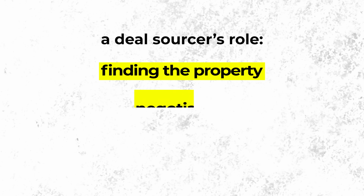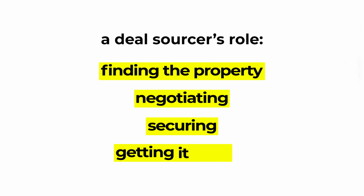Now, deal packagers will do all sorts of different things. It can be anything from finding the property, negotiating it, securing it, and getting it agreed at a set price. That is the bare minimum of a deal sourcer or a deal packager. Some deal packagers will also support you through the conveyancing process, help you with the legals. They'll help you with finding the right mortgage broker and bringing the right power team around you to actually help you finance the property.